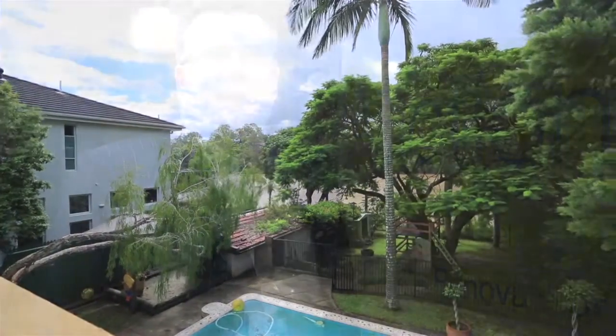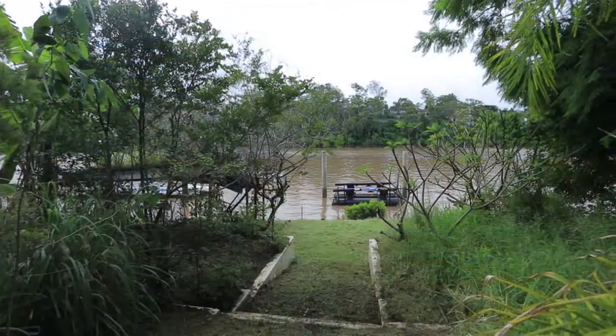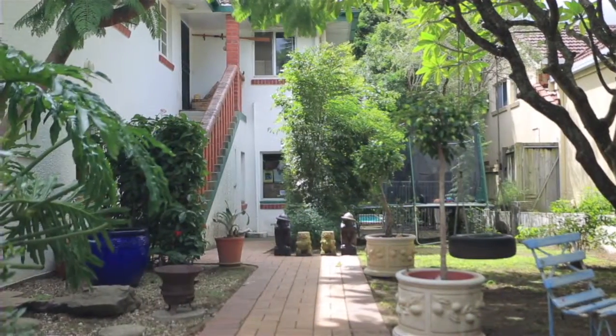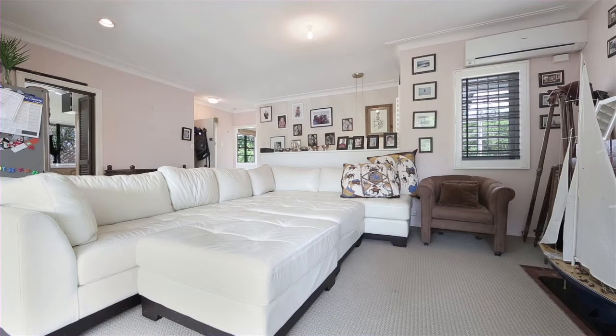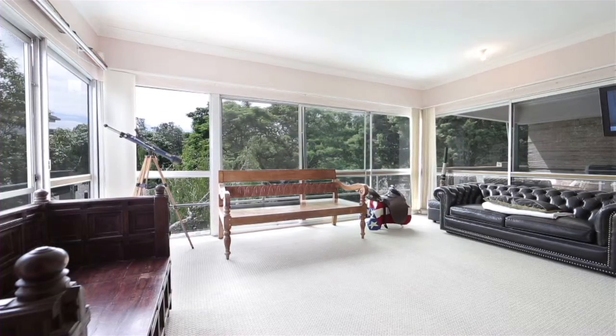Hi, I'm Dean Yesberg, and welcome to 399 Brisbane Corso at Yeronga, located on the beautiful Brisbane River. This is your opportunity to buy one of the best blocks on the prestigious Brisbane Corso, a rare north-facing 903 square metre block with a cute 1950s cavity brick two-storey home.